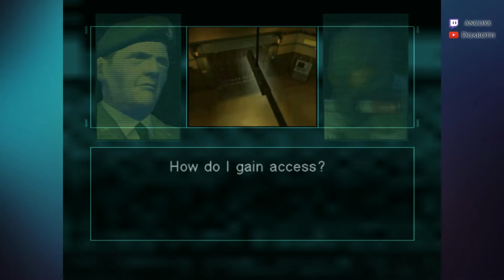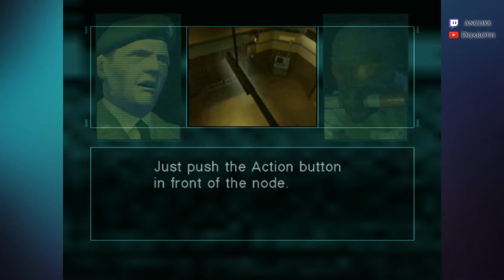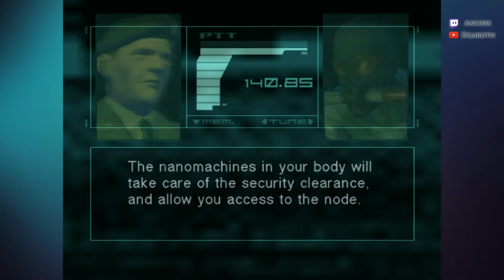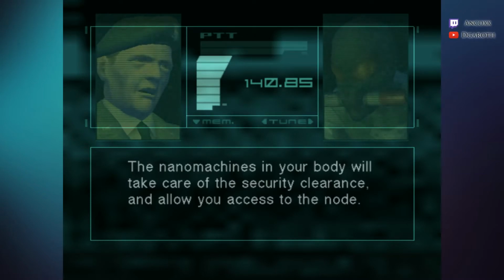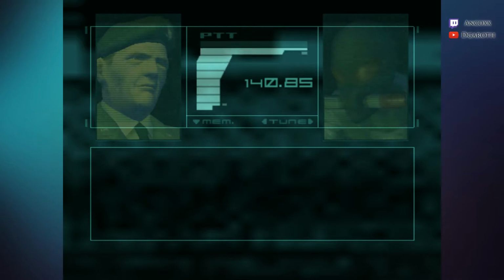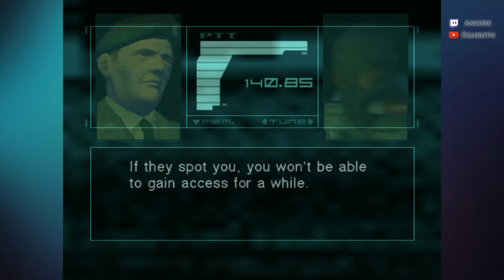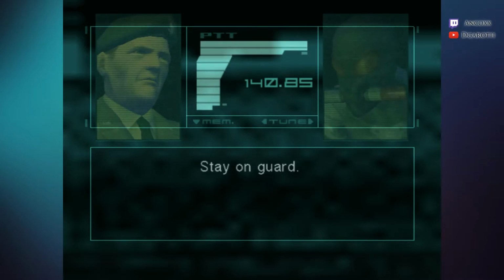How do I gain access? Just push the action button in front of the node. The nanomachines in your body will take care of the security clearance and allow you access to the node. Complete the procedure before those sentries gain consciousness. If they spot you, you won't be able to gain access for a while. Stay on guard. Got it.